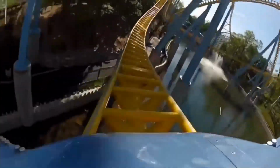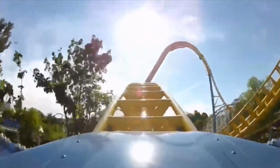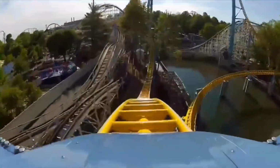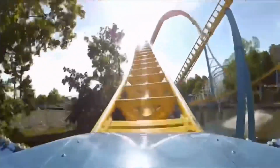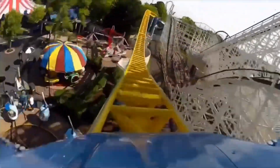And then you're going to hit the final bunny hill before you turn into the brakes. And again, this is another element that just takes shock and throws it right in your face. I swear, Intamin was like, you guys want shock? Here you go. This thing is absolutely wicked. I'd say this element is just as strong as that second airtime hill. Go ahead and call me crazy, but this thing threw me completely off guard. So then you're going to kind of meander and pop up into your final brake run.